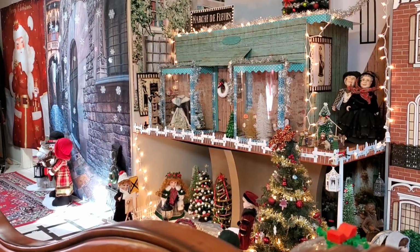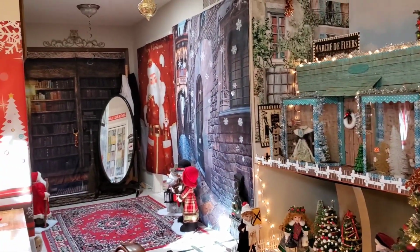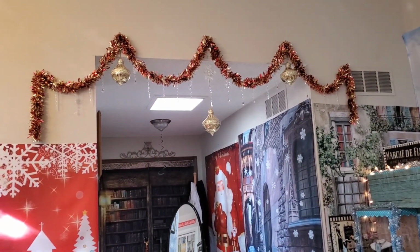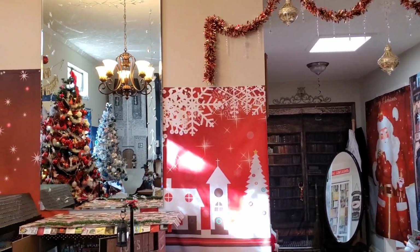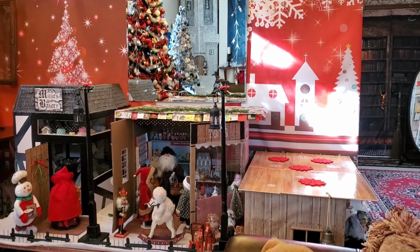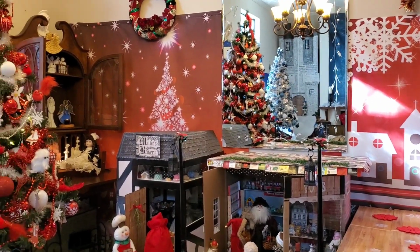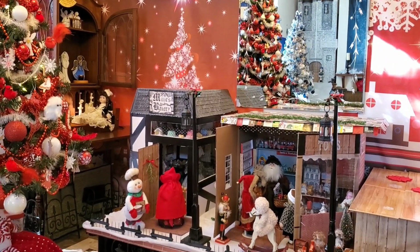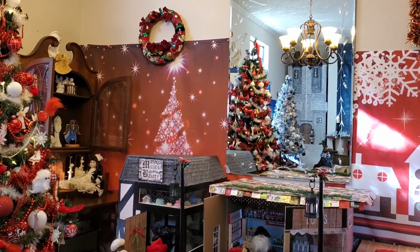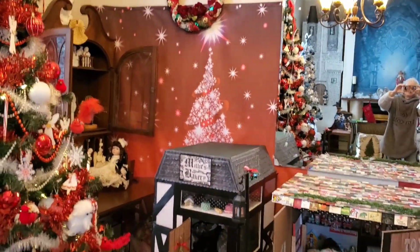Here's a view of the park and the dress boutique at the beginning of Main Street and my entryway. And I have this beautiful decoration over the entryway. And then over this direction, we have the other part of the village where there's the bakery, the toy shop, the train station, and the tea garden, which is closed up right now since it's too cold to be serving outside. And I have set up my church again.